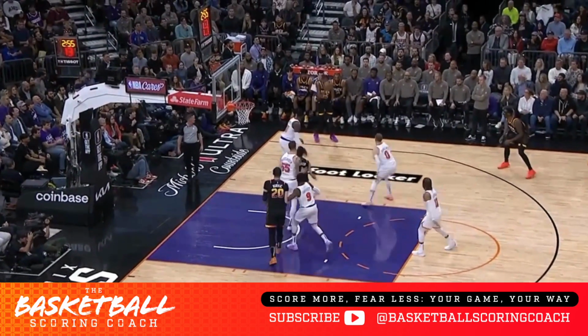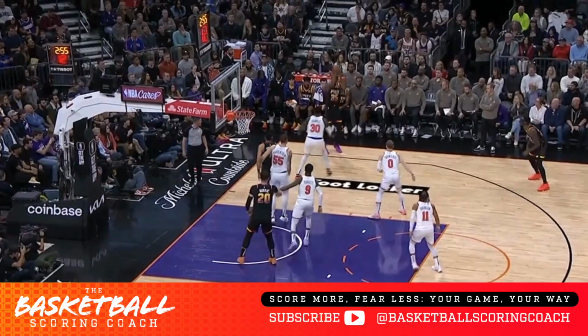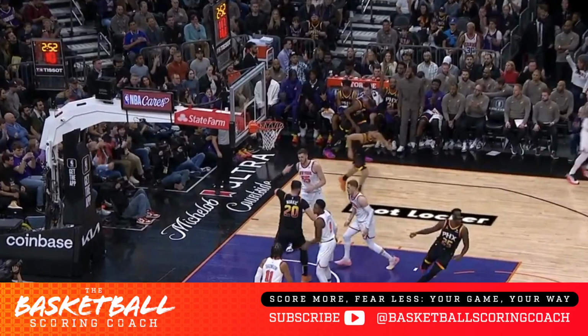And it starts with being able to make the three at a high clip. And when you do that, the game gets easier. See, this time, he doesn't really hop into it. He's gonna step into it. That's why I say there's different ways of establishing balance when you're in a situation to catch and shoot. The more knowledge you have, the better understanding you have when it comes to skill, the easier and the more confident you'll be when it comes to implementing the skills in the game.